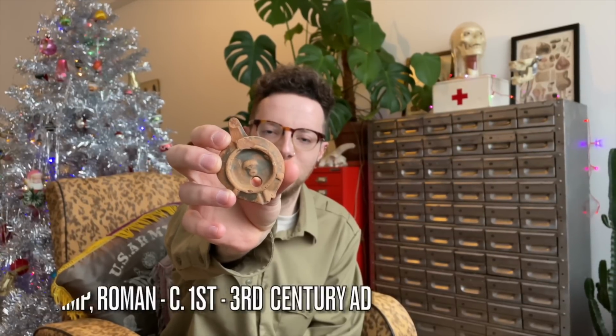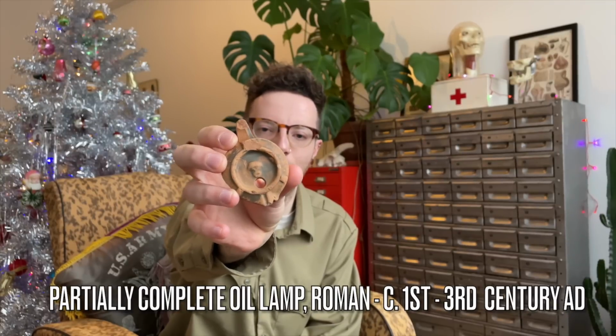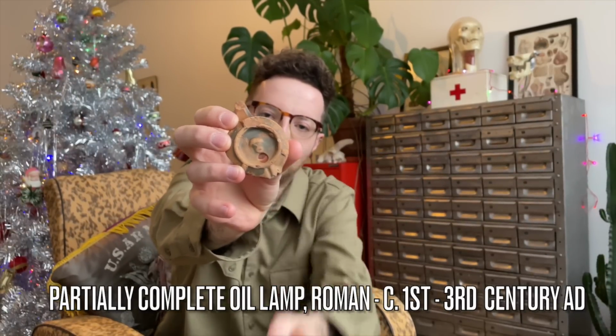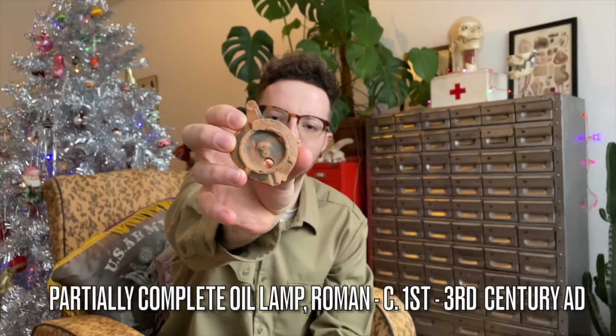I was walking near the shoreline and I spotted this incredible, partially complete Roman oil lamp just sitting on the surface, face up, waiting for me, like a little early birthday present. Incredible little thing. So it would have been made in Gaul, probably, which is part of the Roman Empire in Europe. It's got a little face in the middle, so it's a little Greek style theatre mask.